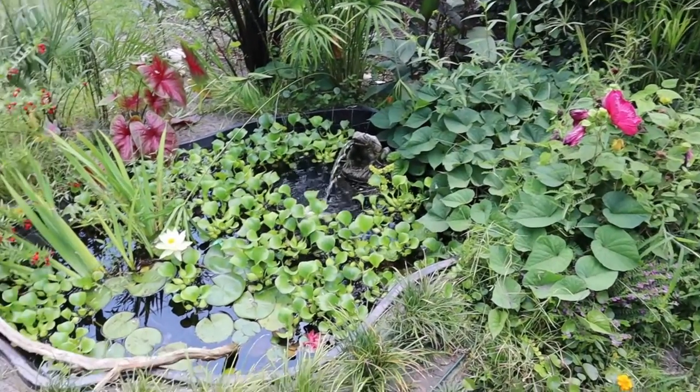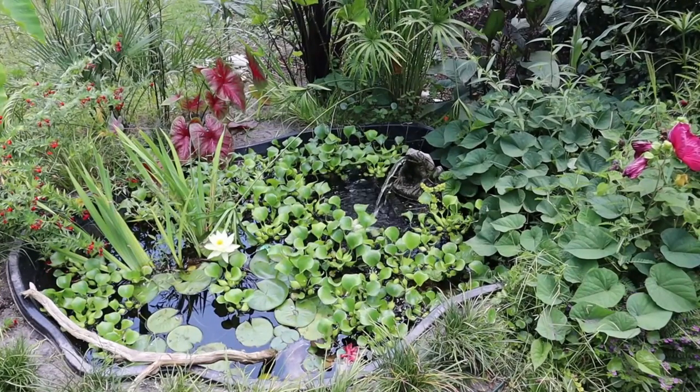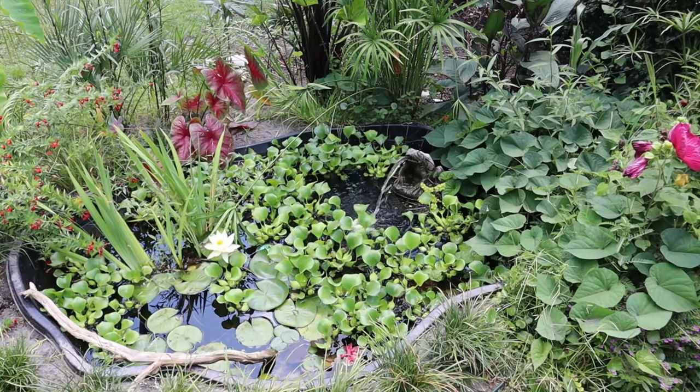This is probably one of the better projects that I've had. I have no regrets. I enjoy the fish, and I've got frogs. I've got dragonflies. I have hummingbirds. I have birds that land on and drink from the spitter. It's just been great. Honeybees come and land on the lily pads and drink water. It's just really, really beneficial to have a pond.